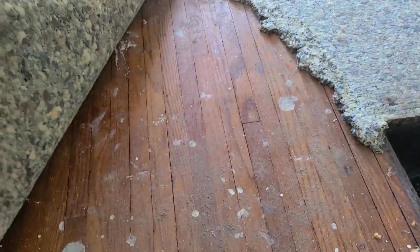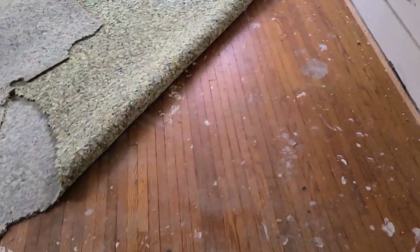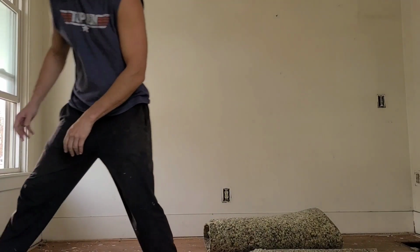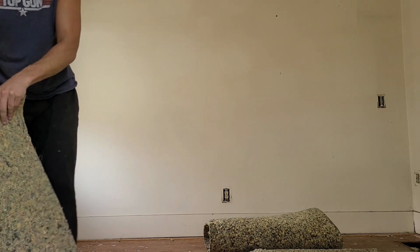I thought about just putting carpet down and then I was like, Patrick, just, oh my God. I'm gonna tear all this out. Please, just don't be all messed up underneath. Oh, it's so pretty. Oh my God. It is gonna suck pulling out all these goddamn staples.